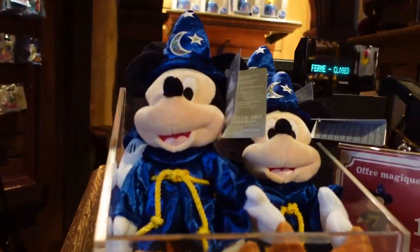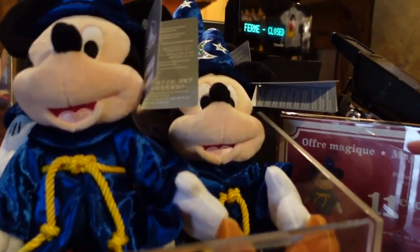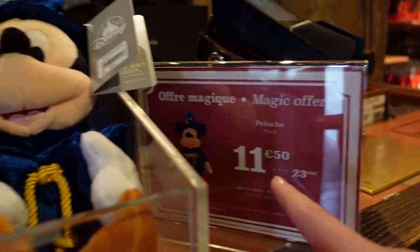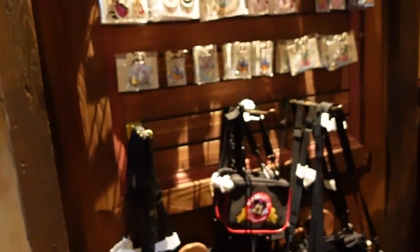Ooh, try not to get in the way. Oh, there's a Sorcery Mickey in blue. That's interesting. How much is he? €23, but there it says $11.50. He might be coming home with me.